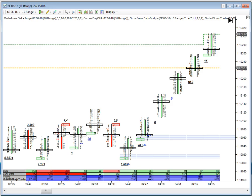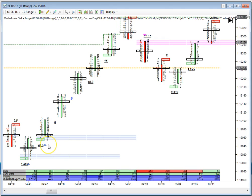Okay, so the first chart I'll show you this morning is the euro currency futures, the 6E futures. This is a 10 range chart. All my charts are in Chicago time. This is 4:43 a.m. You got a couple of signals kicking off around 4:43, 4:47. These are buy signals. Market went up from 112.06, that area, to 112.36, 34 and a half.